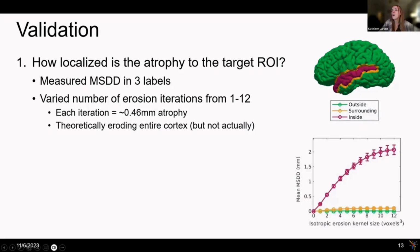So what we see with increasing iterations is in the green region, we see that there is virtually no change no matter how much atrophy we're inducing, because the atrophy is not affecting those vertices. In the pink region, we see that we have a linear change in induced thickness up until we get to a certain point, and that's going to be the maximum amount of atrophy that we can induce within that region. And then in yellow, we see that we're getting a very slight increase in thickness change, but nothing significant. So that means that the atrophy is in fact being localized to the target ROI and not affecting the other regions significantly.